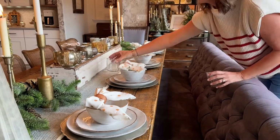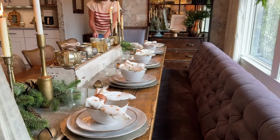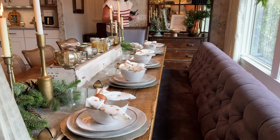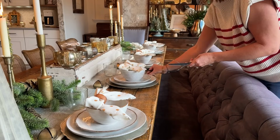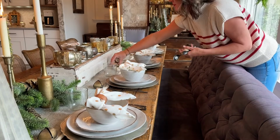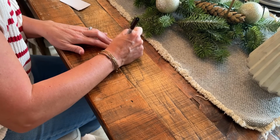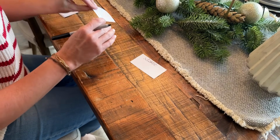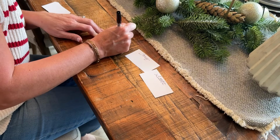We have a tradition of lobster bisque on Christmas Eve, and that's the holiday I always host in my home, is Christmas Eve dinner. And my little jingle bells, I love those, and those are name card holders. Again, just to make everyone feel, I took the time to love you. Thank you for being in my home. Whether it's your family or friends, it can be as simple as writing their name, sticking it in a pine cone if you don't have the jingle bell holders.